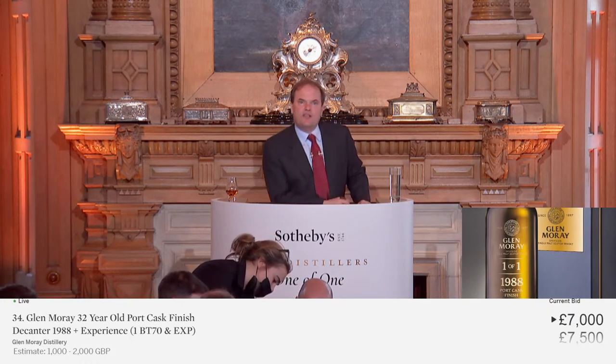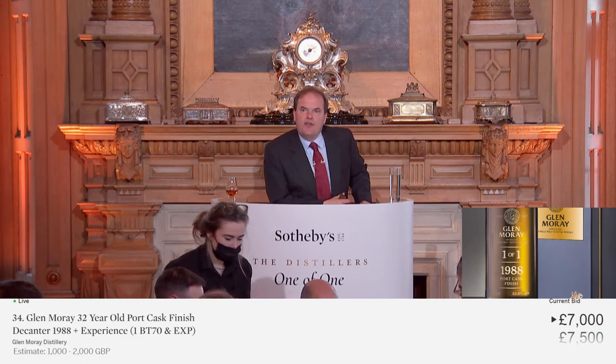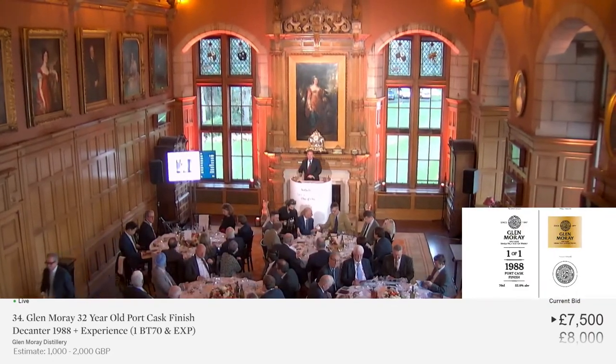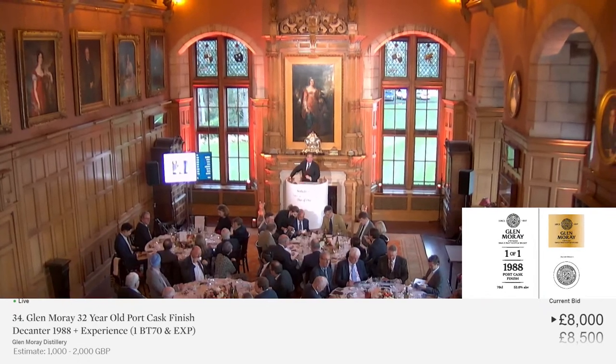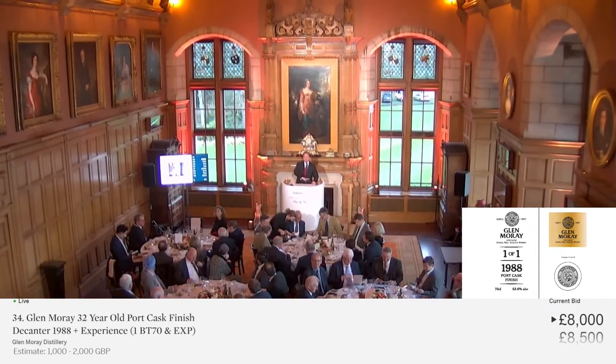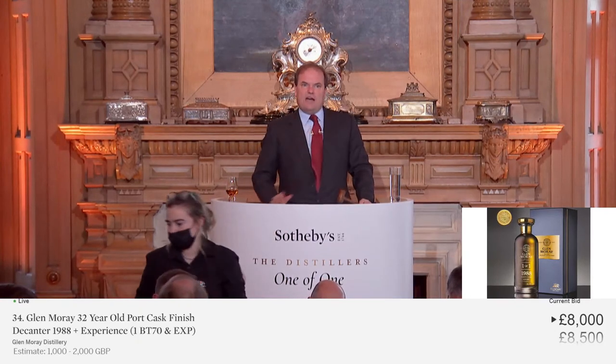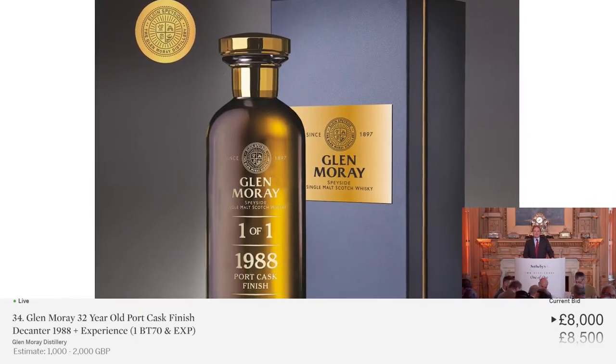bid, and 7 is bid, two online bidders, neither willing to concede, nor should they. This is such a special cause, such a wonderful auction. 7,500, now bid. And 8,000. Paddle 160, 8,000. 8,000 is bid. Next bid's 8,500. 8,000 we have. At £8,000.